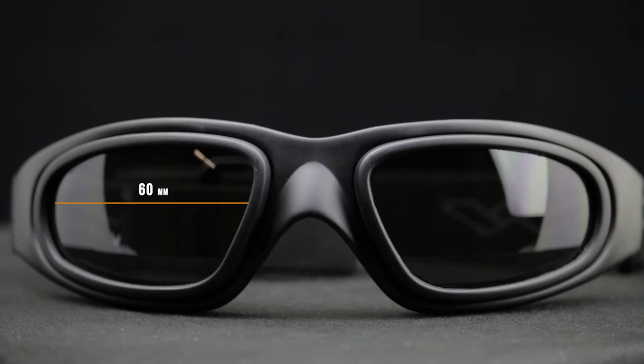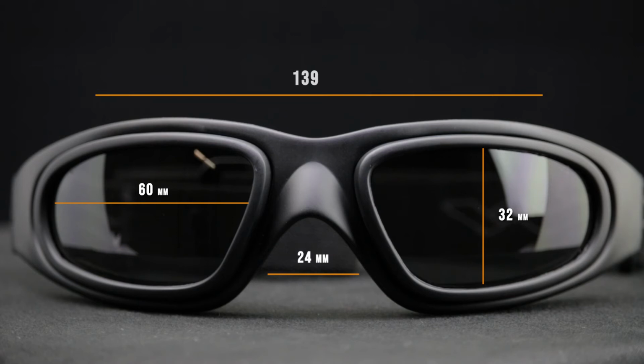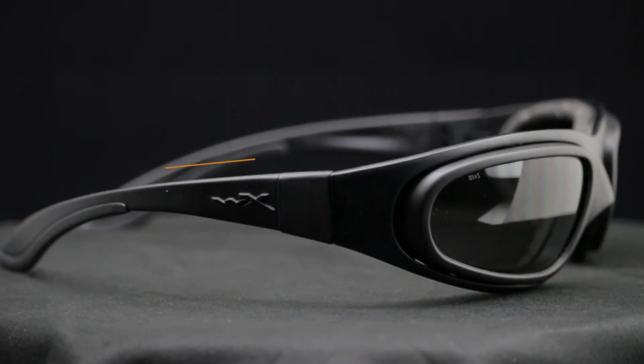Fit-wise, it's kind of hard to say with these. They're almost like a one size fits most. But if you want technical information, the width of the lens is 60 millimeters. The height of the lens is 32 millimeters. The nose bridge area is 24 millimeters. The temple to temple width of the frame is 139 millimeters, but that flexes, so take that with a grain of salt. And the temple length when you're wearing them as glasses is 130 millimeters. So that's the SG-1. There's a lot going on with this SG-1.